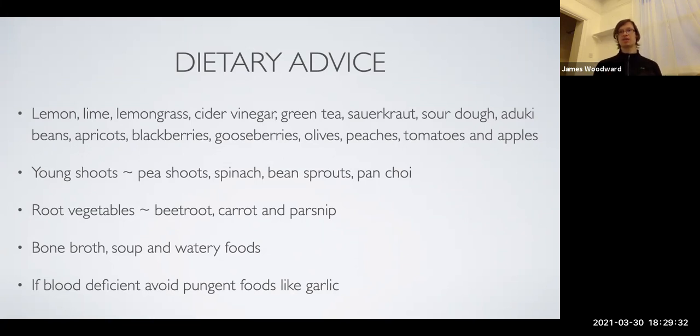Now, with some people, me included, this is not always appropriate. I have a yang deficiency. My hands are cold. I have cold hands and I have poor circulation. I have cold feet. My arms get cold easily. I'm cold below my belly button, so I am cold. I will still follow this, but I have to be very careful so I don't go too far. So this isn't something necessarily you'll have each day, but it's something to start including in your diet.